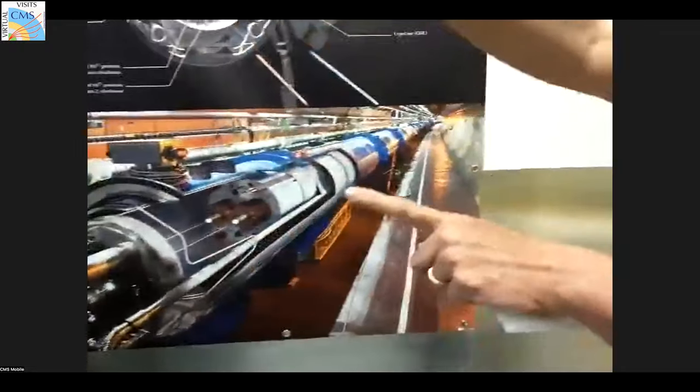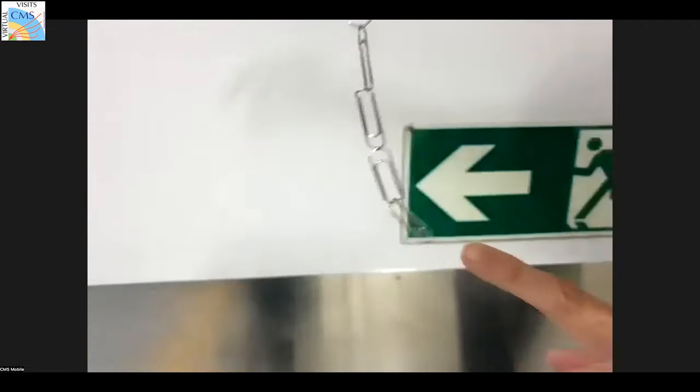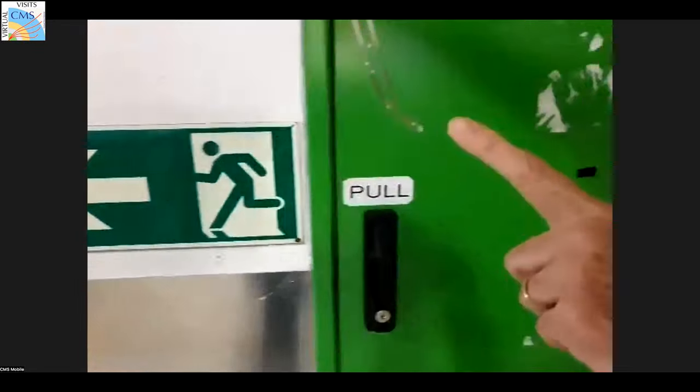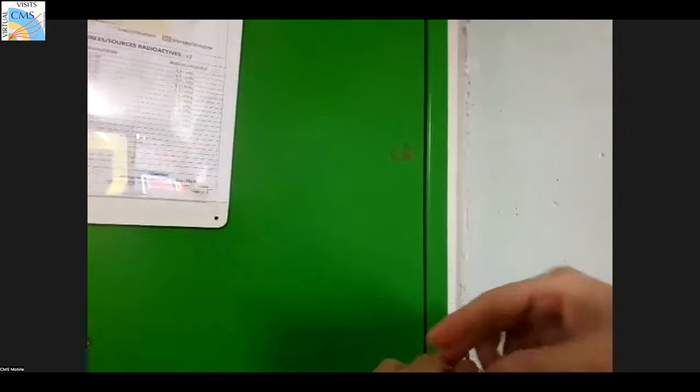So Sonia is now moving closer and closer to the CMS experimental cavern. Can you see this? Follow, please. Look what happens. Oh, just a moment. Let's do something else.